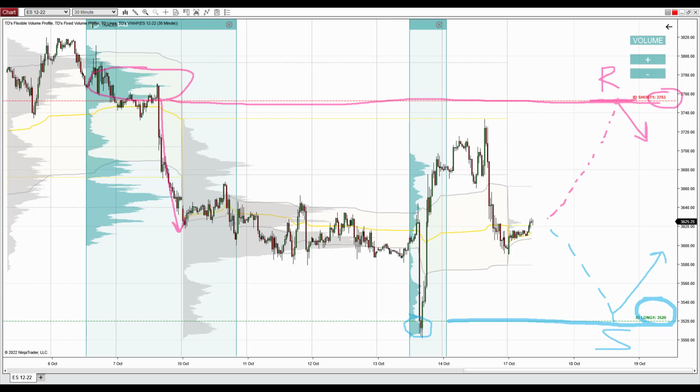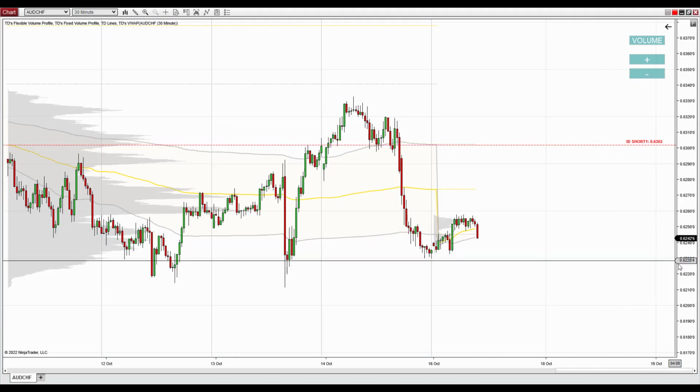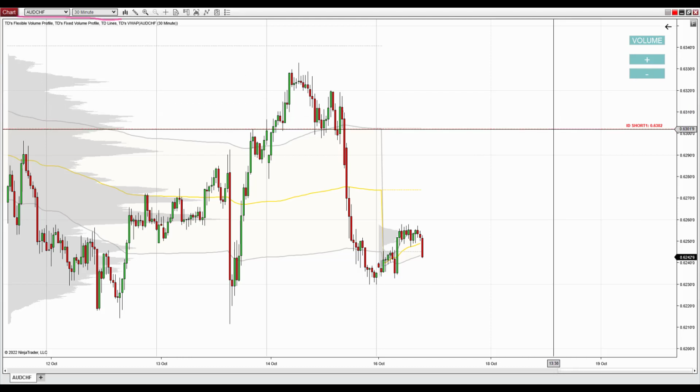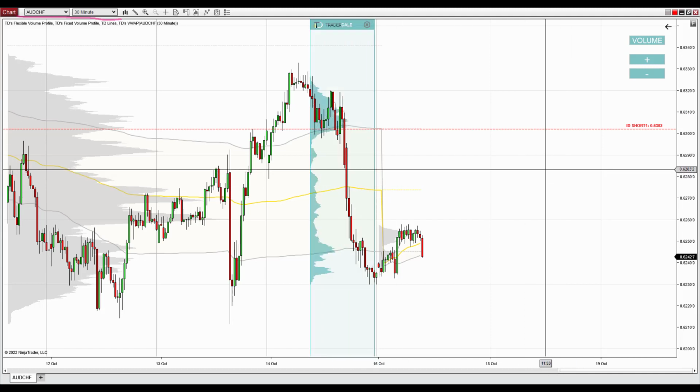Now let me switch over to another trading idea, and the next one will be on the Australian dollar Swiss franc. So what you see before you is a 30-minute chart of the Australian dollar Swiss franc. And what I want to talk about here is a resistance at 63.02, which is based on volume accumulation setup.